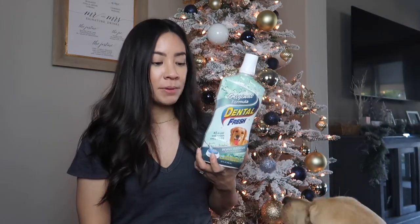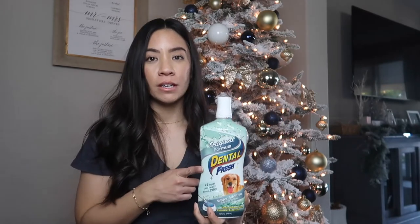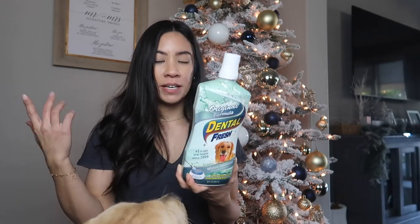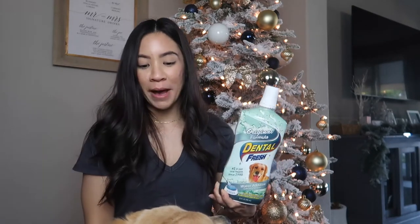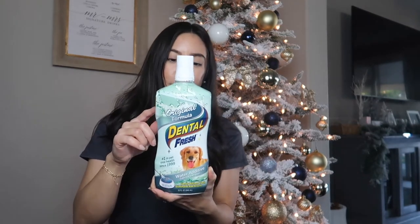But it definitely has helped the buildup in the back of his teeth. And we've seen a huge, huge difference using this, and he really likes it. You put a little bit into the water bowl, and it basically whitens teeth and freshens up bad breath. This has definitely been our go-to. This is probably our second bottle.